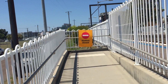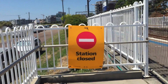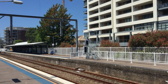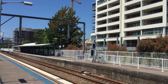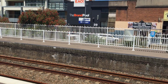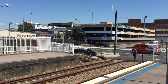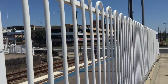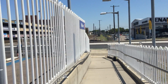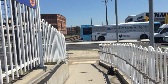I'm using the microphone on my earphones because it is quite windy, so it might be a bit easier for you guys to hear me. So there's Wickham platforms. I'm currently on the platform 2 side. Currently take you guys down to where the level crossing used to be. The tracks are completely covered now, so it's just part of the road here.